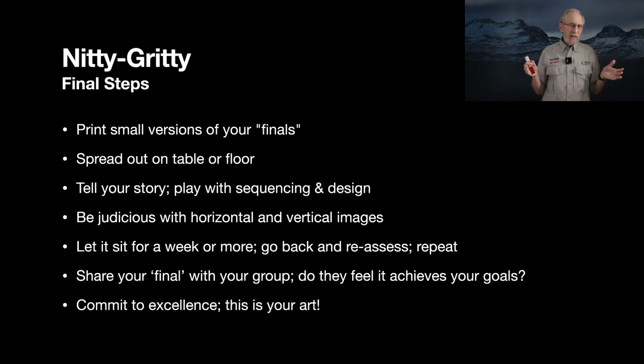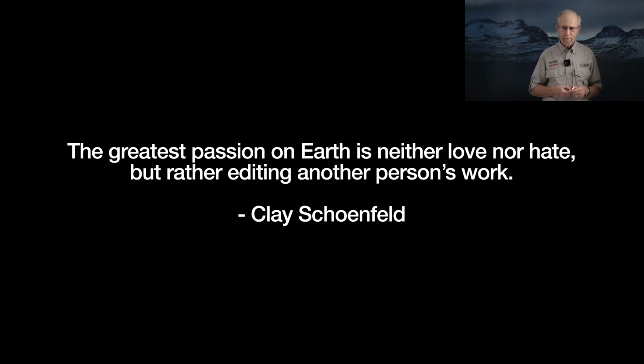Something I just want to say here, and that is that commit yourself to excellence. This is your art. You're showing people who you are, where you are in your photography right now. So make sure the subjects that need to be sharp in your images are sharp. Make sure that it tells the story. Make sure everything in the frame belongs in the frame. Those kinds of things. Make sure that your art is really beautifully represented.